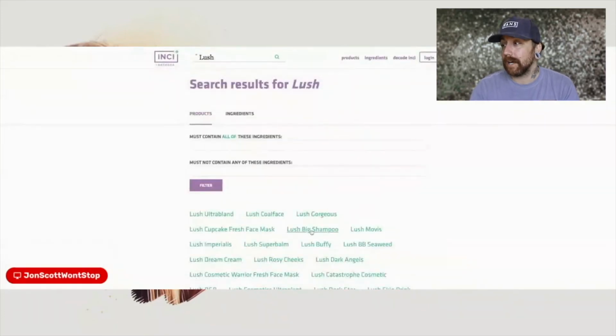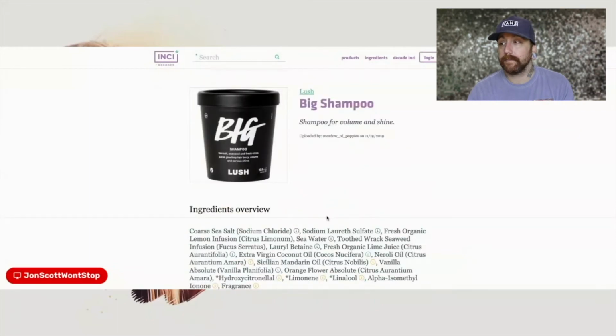So we're going to go with Lush. I'll just pick any one of them. The Big Shampoo. Now, again, you can use this for sodium chloride. Already, the Big Shampoo is not safe for keratin services. So if you have keratin services, you want to stay away from this product. I'm already not loving it, just based on what I'm seeing here.